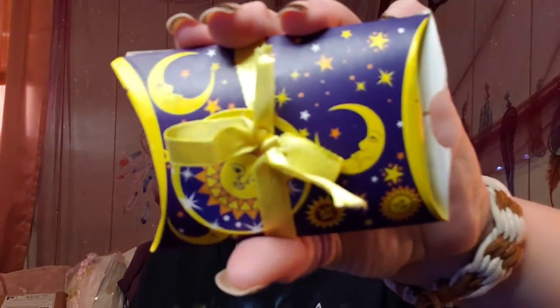Oh my goodness. Okay. Just look at this. Look at the bow. I'm going to slide this bow off. To Sherry from Patty. Look at this. How awesome is this little case right here? Oh, that stuff just gets to me. I absolutely love that look. Let's see, what do we have?